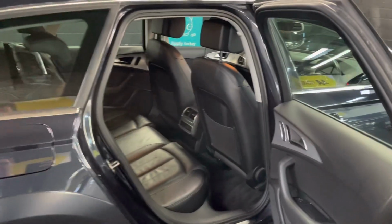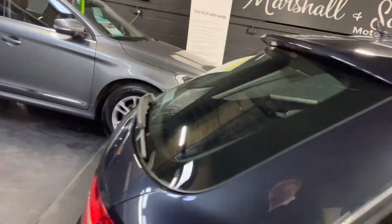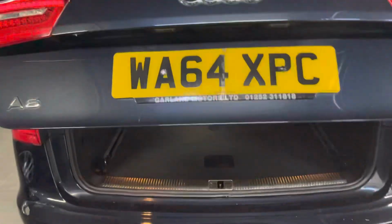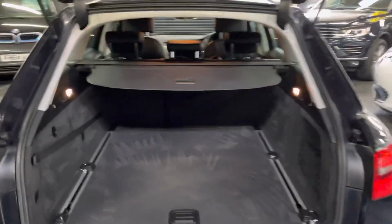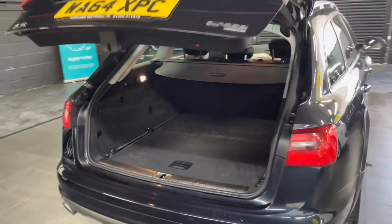One thing I forgot to mention, the car's done just over 110,000 miles. Five services to 109. It's been a well looked after car. Here's your power boot. Let's see if there's anything else we've forgotten to tell you this time. No. Genuinely is worth a viewing.